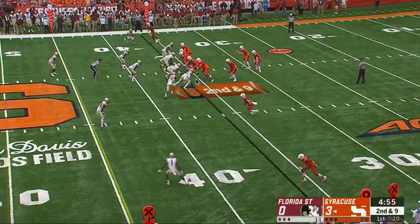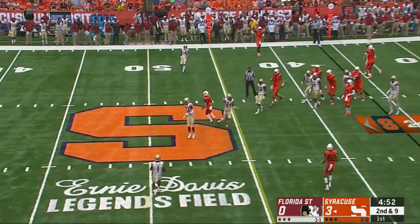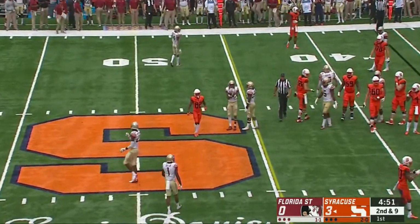All right, so it's a blitz call. It's pretty much forcing the quarterback to pull the ball and throw, and you're rolling your safety to play over top of that late to take it away. So kind of a bad break for Florida State there.